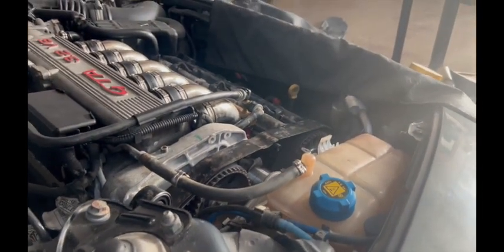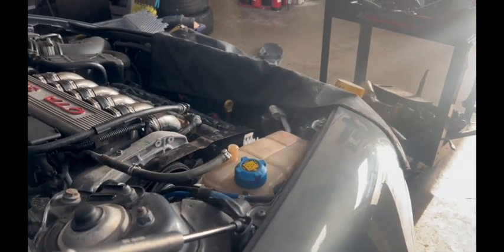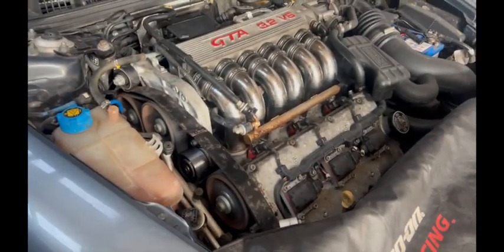Okay. Bit of ignition. Just turn it around. Oh, come on, baby. 3, 2, 1. I'm scared. Aha! No fuel leaks. Mint!